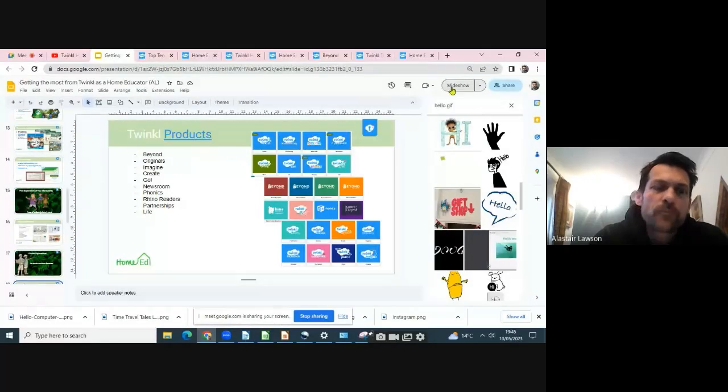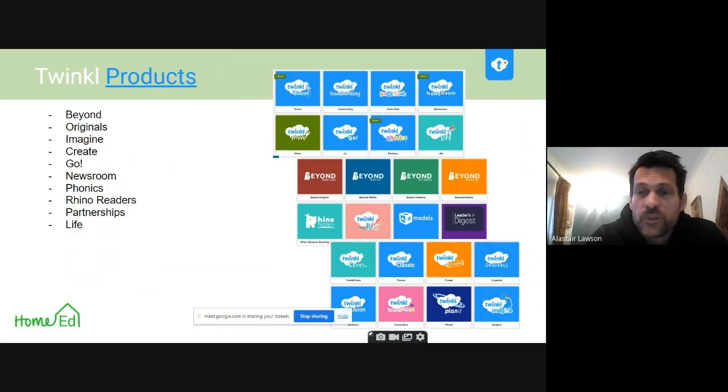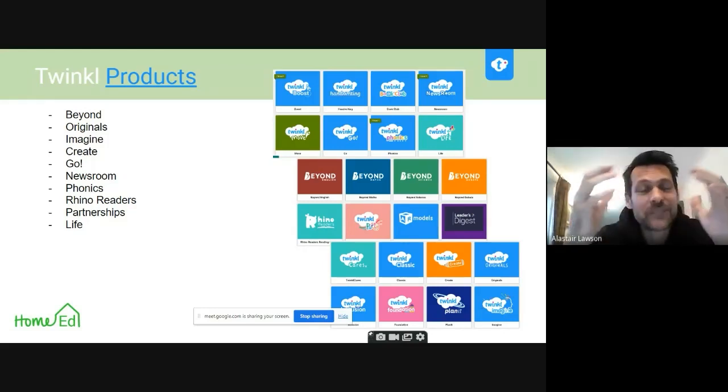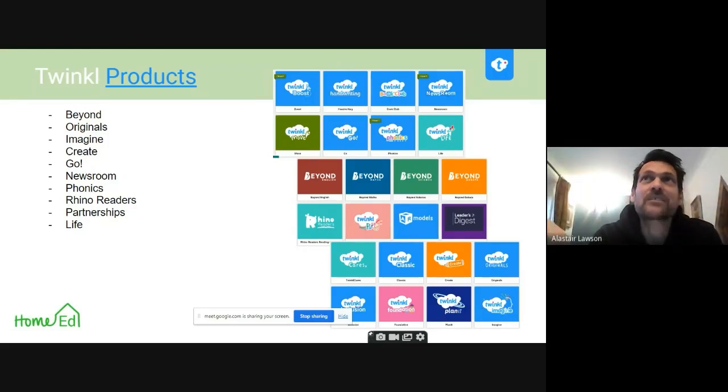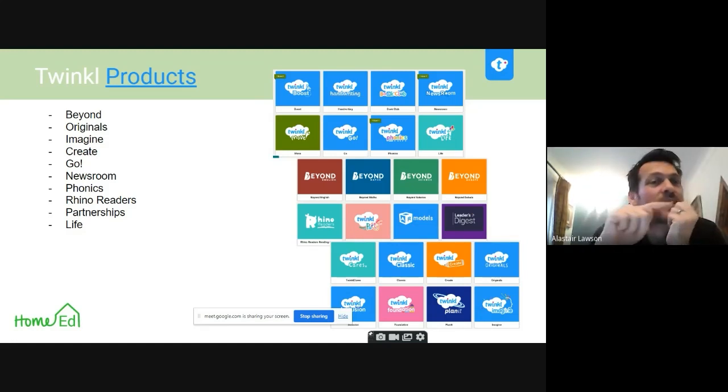Then you've got things like Twinkl Originals, which is the original book, fiction and non-fiction content created by that team on Twinkl. And those are the books which are sent out as part of Book Club for anybody with an ultimate subscription. You have Imagine, which is another, again, a whole scheme of learning, designed to inspire learning, to promote curiosity based around images. So that's a great one to pick out. There literally is an activity and a photo for every single day of the year. Create is your opportunity to make your own worksheets using Twinkl illustrations.